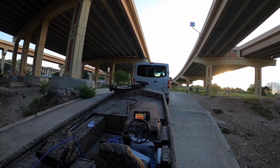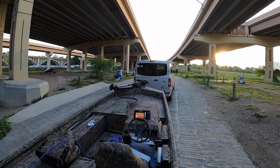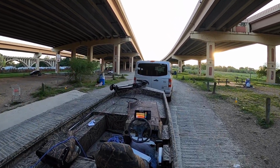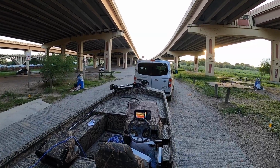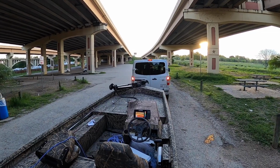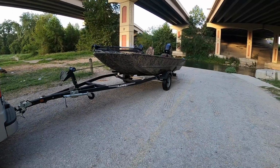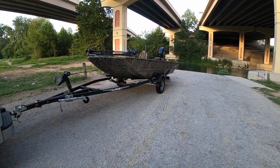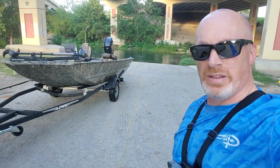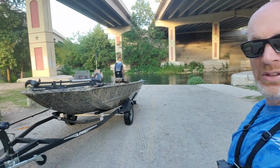Ooh. That was exciting. All right. So we're just going to go here, get off that ramp. Progress. Look at that. All right, ladies and gentlemen. Progress. We're out of the water. We're kind of on the trailer.